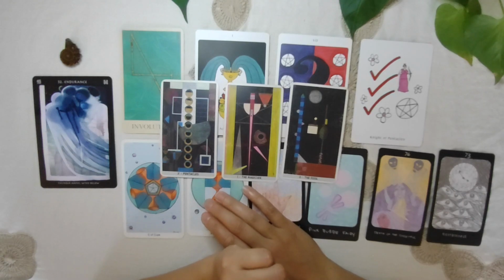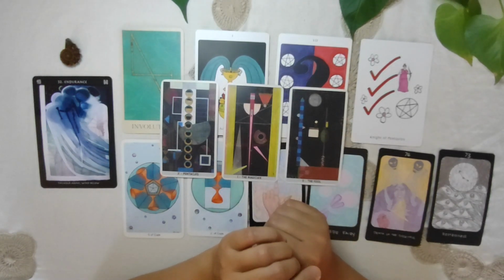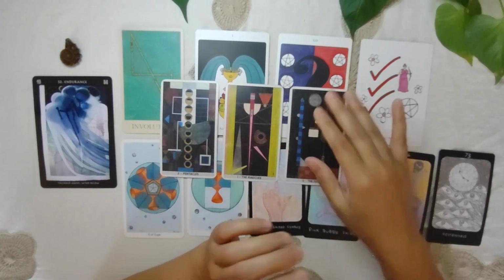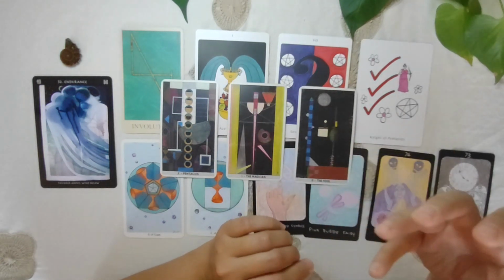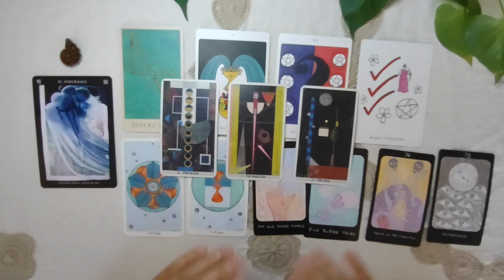Definitely seeing here tremendous success, but it may not be overnight. It may take time and it may require your patience, but more than your patience, it requires your trust. It requires your faith. Okay, pile two, that's your message for today.